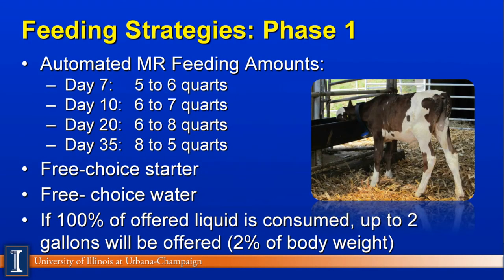The feeding schedule, this is one. You can modify this if you want. Day 7, somewhere around 5 or 6 quarts. By day 10, you can see we aggressively move these calves on up. We would argue to cap them at 8 quarts or 2 gallons. We think that's a good one at that point.